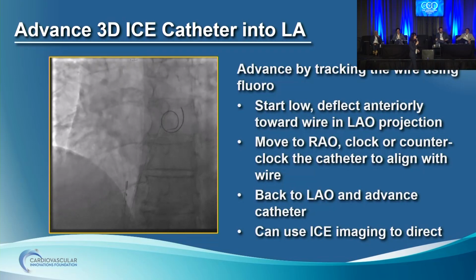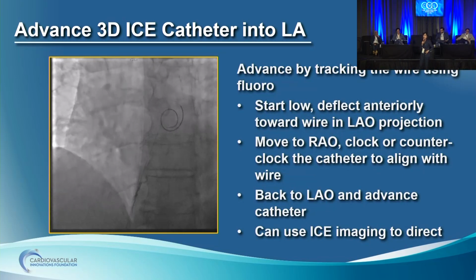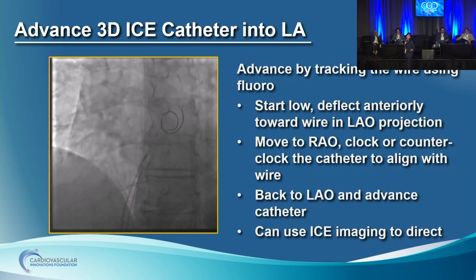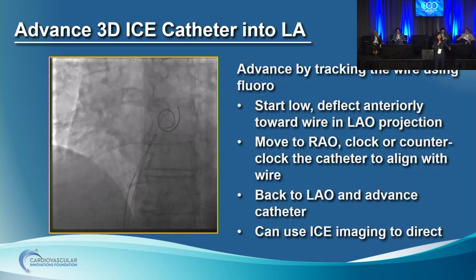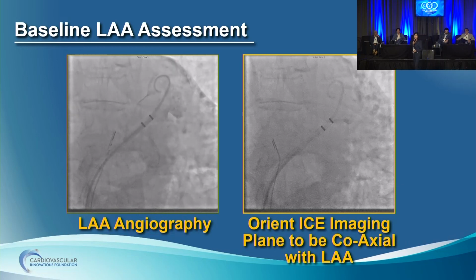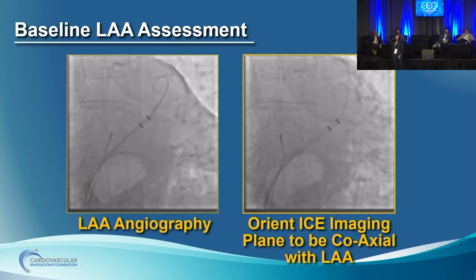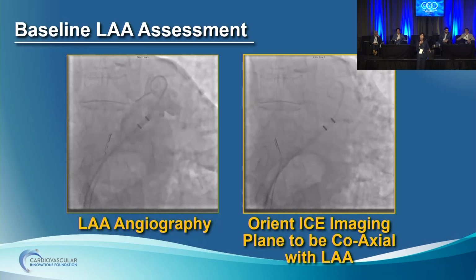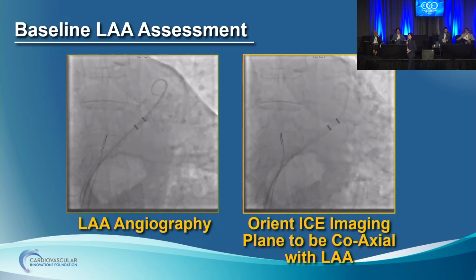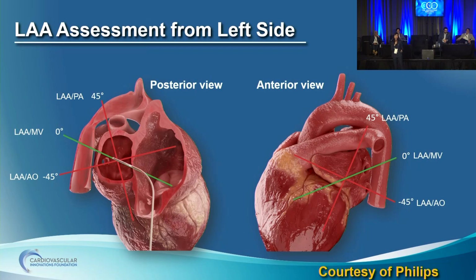And then you advance your 3D ICE catheter into the left atrium using fluoroscopy. So you can see, moving to your RAO, clock or counterclock your catheter to align with the wire, back to your LAO view, and advance the catheter into your left atrium, and really using ICE imaging to directly image your left atrial appendage. Putting in the sheath and also your pigtail into your appendage for your angiogram. You orient your ICE imaging plane to really be coaxial with your left atrial appendage. So that is your baseline imaging.